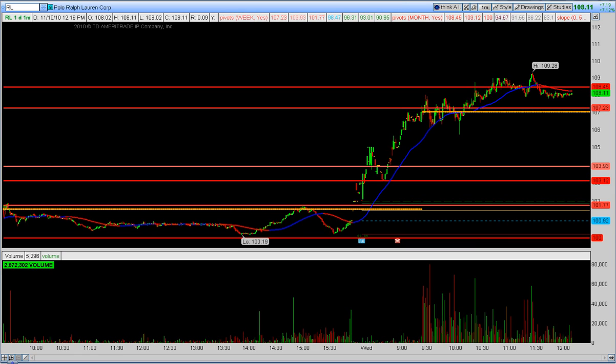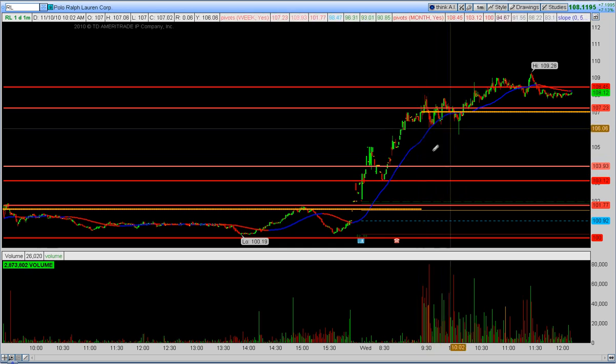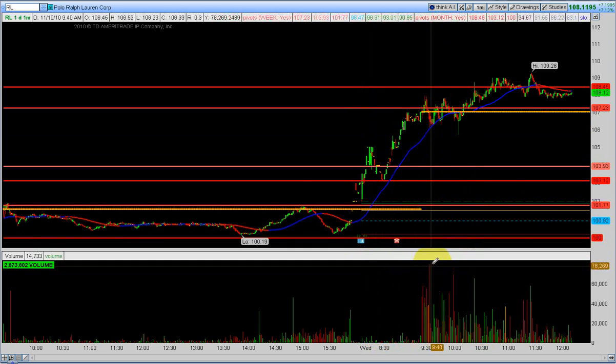Alright, we're looking at Polo Ralph Lauren, which I'm a huge fan of, and they beat earnings today. It seems like whether we're in a depression or recession, they always sell polos, because it's a higher end polo and everyone likes their brand. They make nice clothes and they last forever. So they beat and they raised estimates and sales outlooks. So the stock looks pretty good here. Yesterday we got a close around 100, and we traded up to a high of 109.28 today.